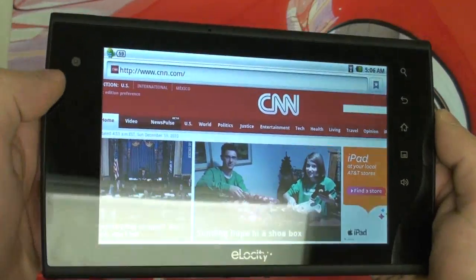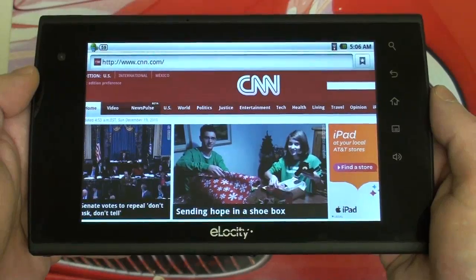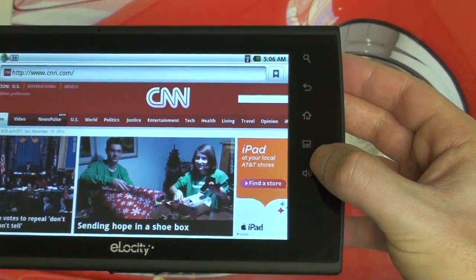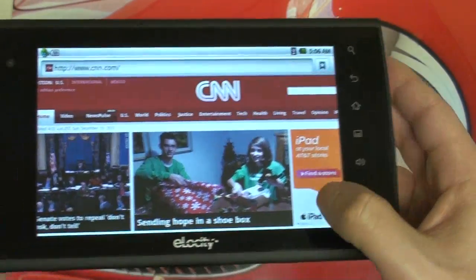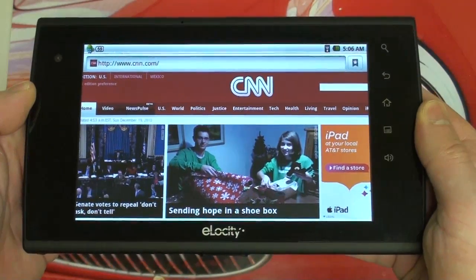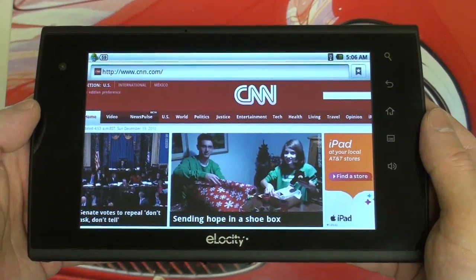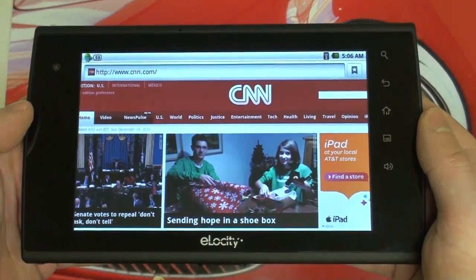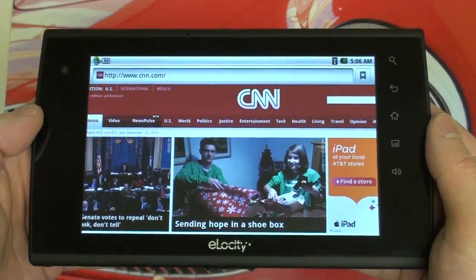It also has a front-facing 1.3 megapixel webcam as well as a microphone for video chat and conferencing, and it also has some Android capacitive buttons that, unlike the Archos, are not on screen. They are on the bezel of the device. Clearly a lot more bezel here than you'll find on the Galaxy Tab, but I do really like the overall build quality and construction. Even though it's plastic, it does have a weighty feel. It's about a pound, whereas the Galaxy Tab, I believe, is about 0.84, 0.85, so a little bit heftier, but really comparable to the Galaxy Tab.